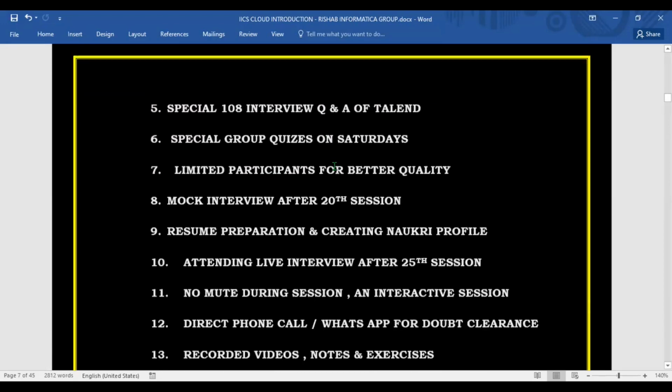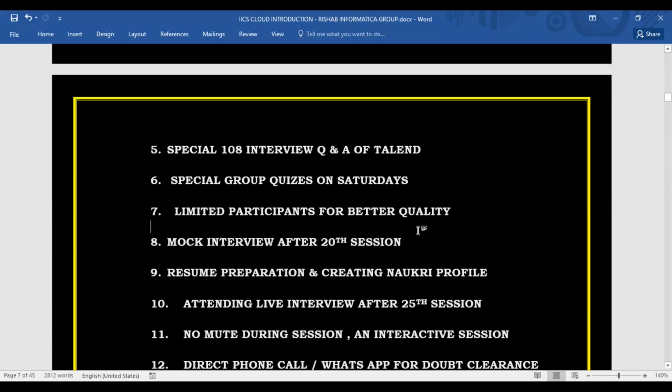Then we'll have a mock interview. After the 20th session, we will have a one-to-one mock interview. Based on the interview questions I have given, we will have the mock interview only on that. I will not ask any other questions. Then we will have resume preparation and creating a Naukri profile after that. Then you attend live interviews after the 25th session.